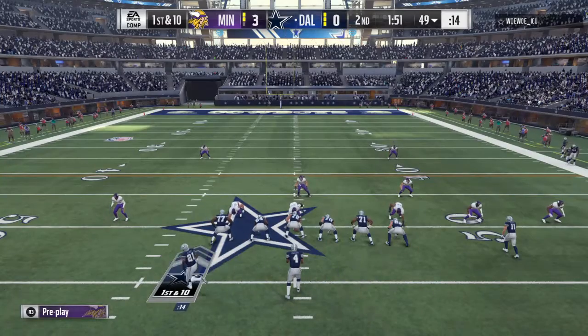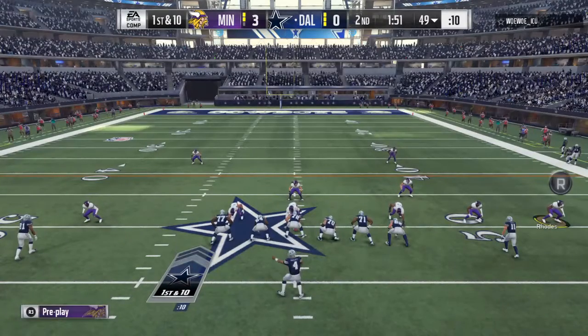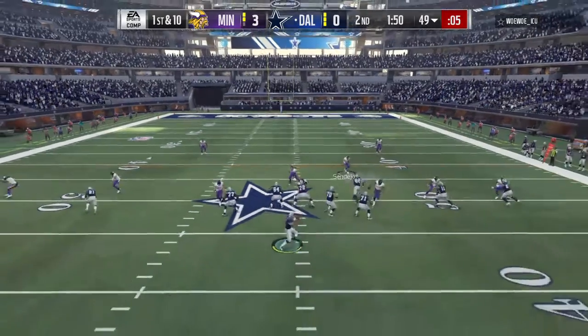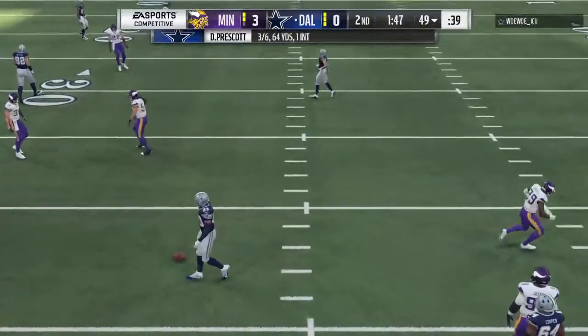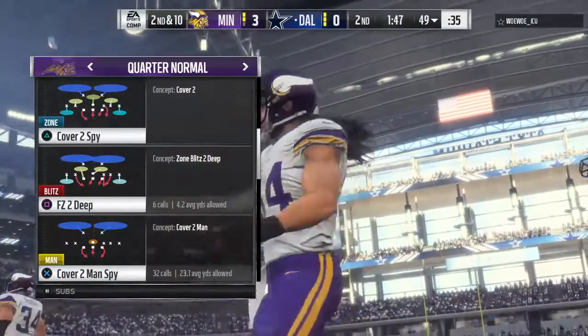And the back goes into motion. On 1st and 10, Prescott. Looking middle, and it's incomplete. He was looking for Terrence Williams that time. And that'll bring up 2nd down.